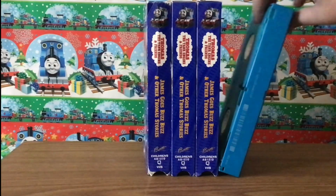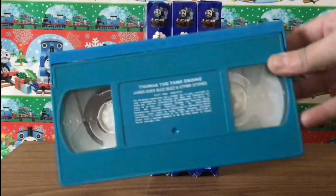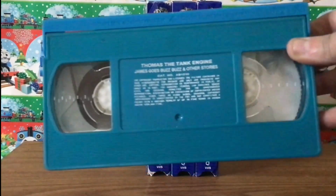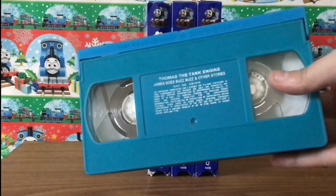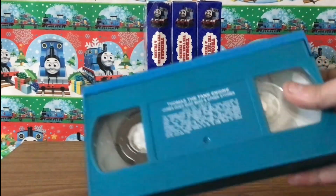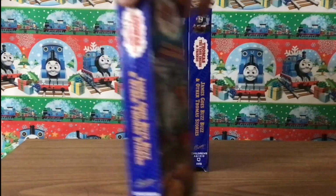I'm actually going to show this one off. It is a blue ink of James Goes Buzz Buzz. I want to say this is an early 95, 96. I do not remember entirely. I do know that there is a black ink of this particular style. Do I want it? Yeah. Am I really crazy to get it right now? No. But anyway, here we go.